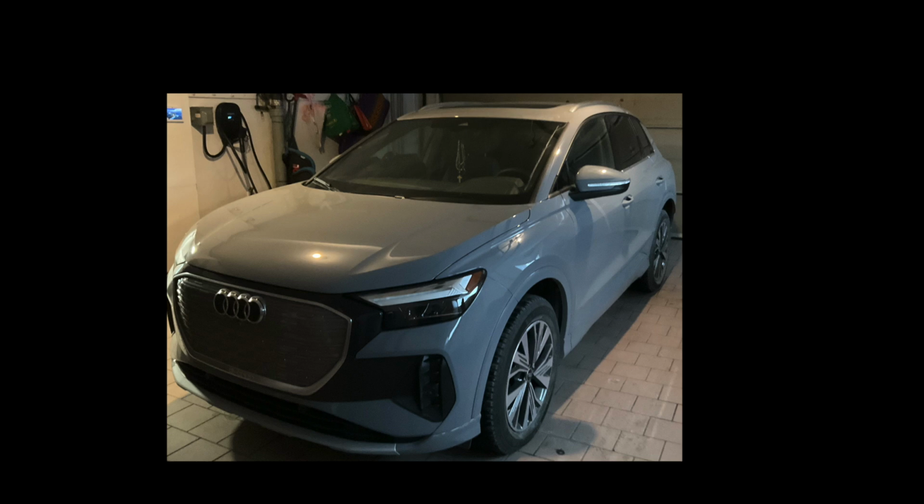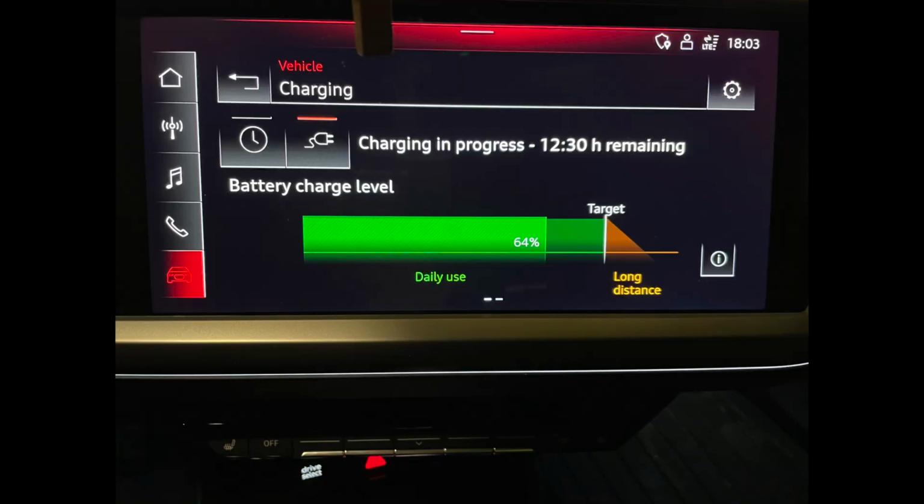This is the EV we're going to be charging today. It's the Audi Q4 e-tron 50 quattro. It has a usable battery capacity of 77 kilowatt hours, but I think the actual battery size is 83 kilowatt hours. Currently it is at 64% battery charge with a range of 217 kilometers. So we're going to find out how many kilometers we're able to add over the period of time we're charging this vehicle.